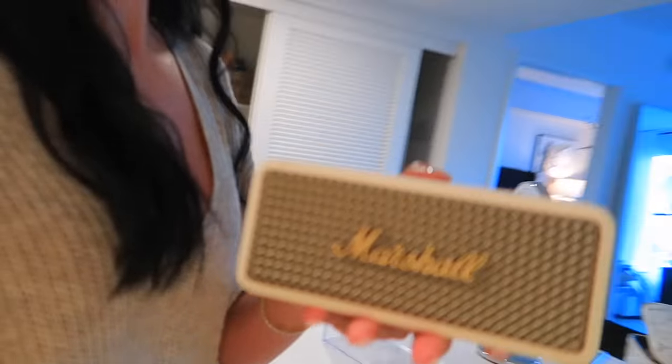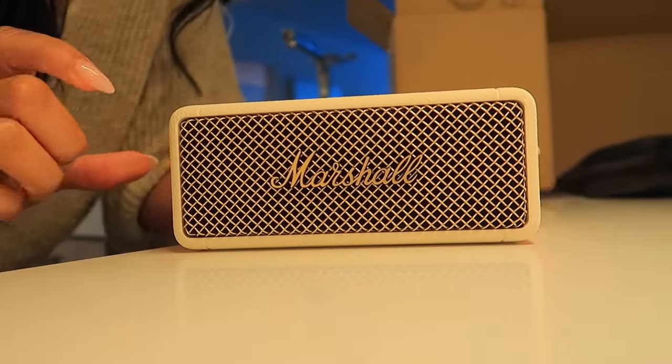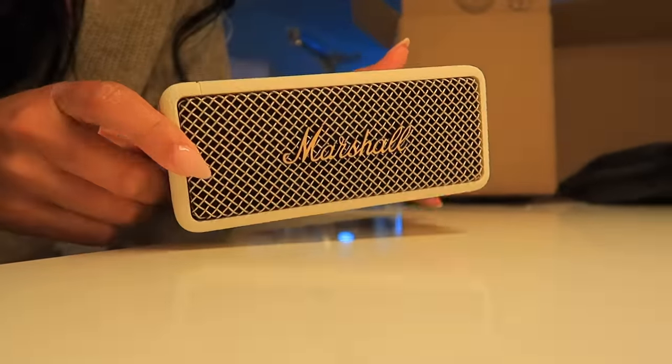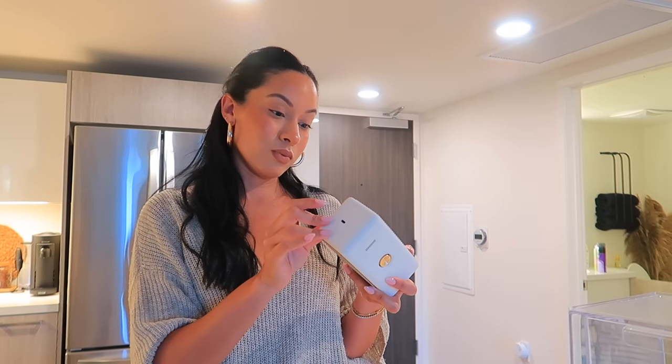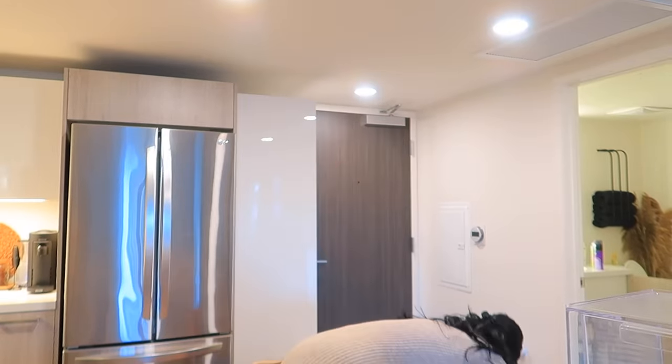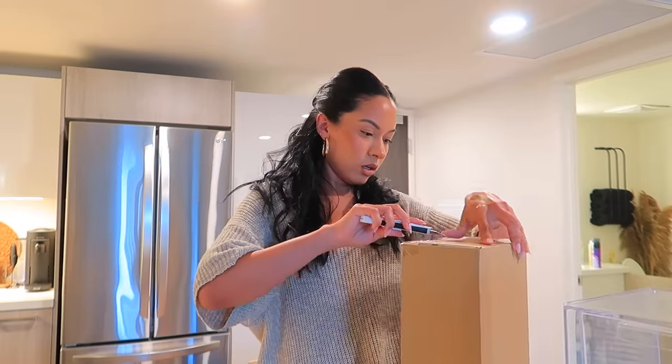I'm just not gonna show because the lighting looks, there you go. You can kind of see it right here. It's a cream speaker. The sound on this is so good and clear and crispy. So I'm glad I got this. And not only is it a cute speaker, but the sound is really good. I already tested it today and I'm glad that I picked that up. A few more organization things.